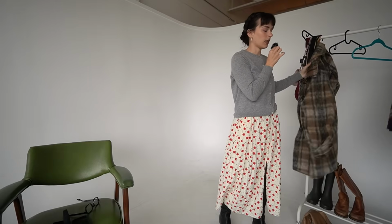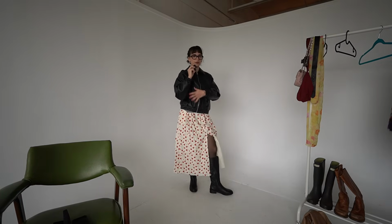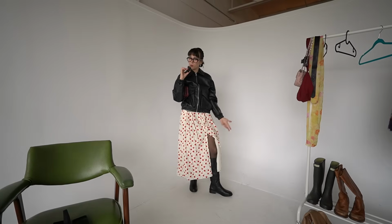The jacket we're gonna put with this, I kind of want to mix patterns maybe. Let's see. If not, a leather jacket's normally the way to go. What do we think? I don't know. Maybe it's not my best work ever, but I do think it's a fun way to wear your clothes not weather appropriately, but still weather appropriately in a warm way, you know what I mean?